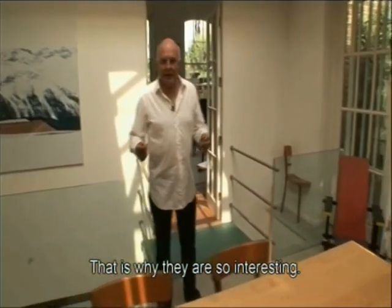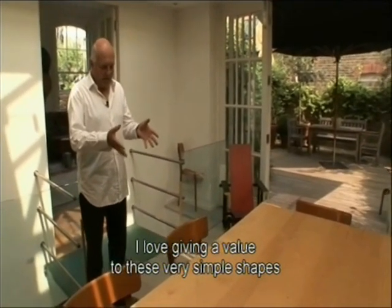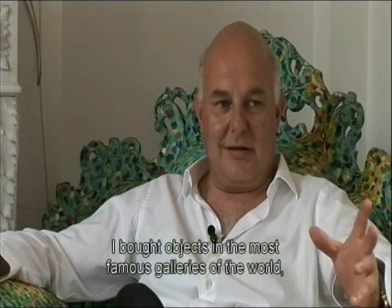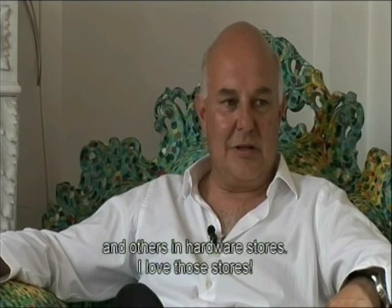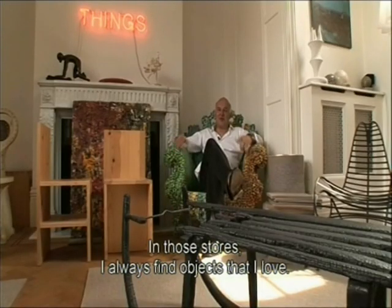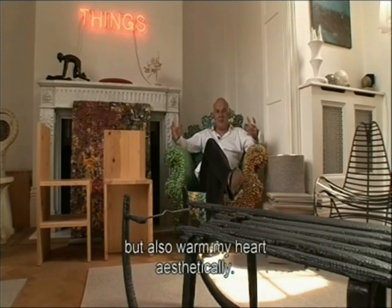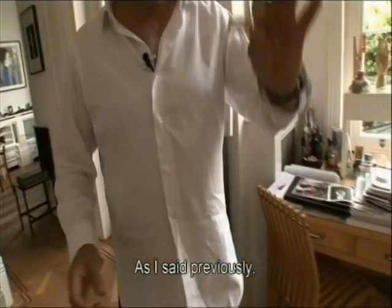Et c'est ça que je trouve intéressant, parce que j'adore donner une valeur à ces formes très simples qui ont en fait une esthétique superbe, qui n'est pas décorative, qui est beaucoup plus émotionnelle. Des objets, j'en ai acheté dans les meilleures galeries du monde, et d'autres dans des petites brocantes, et d'autres dans des quincailleries. J'adore les quincailleries. Je rentre dans une quincaillerie, je trouve plein d'objets que j'adore. J'aime beaucoup les objets très simples, qui ont une certaine fonction et un esthétisme qui me chauffe le cœur.